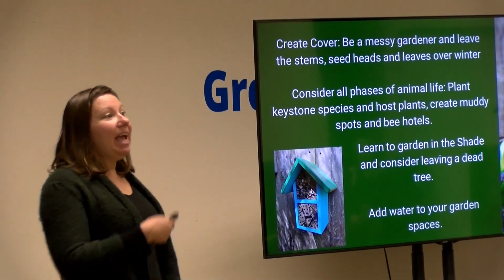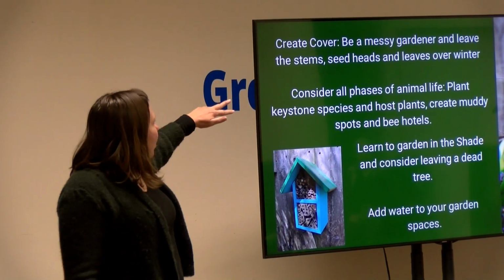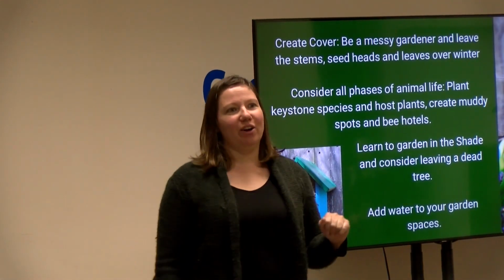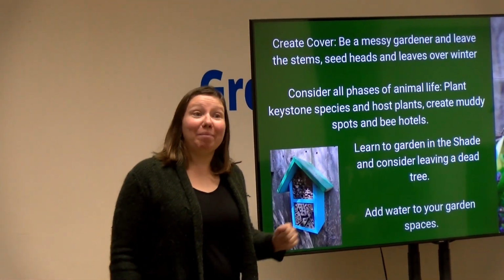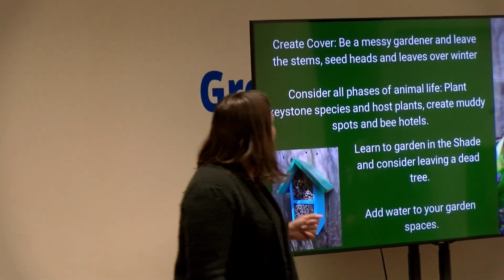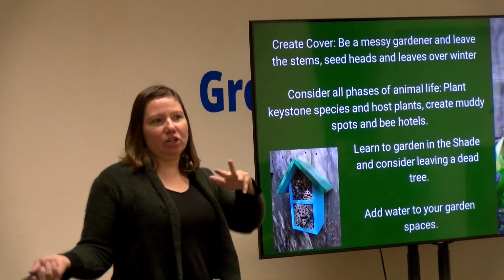We have to do it in a lot of different kinds of ways. One is create cover. And this is the easiest thing you can do as a gardener, because in part it's about being a messy gardener or a lazy gardener, right? We are going to leave the stems on our plants over winter.